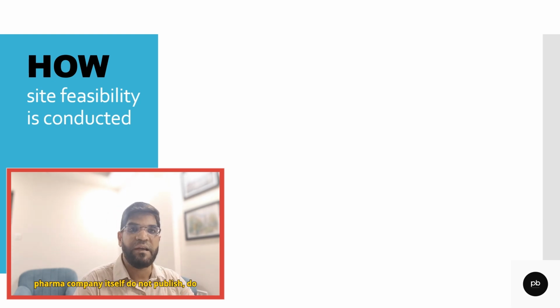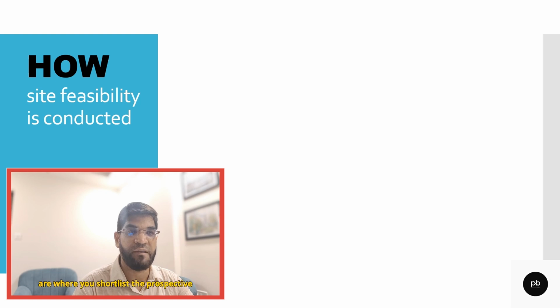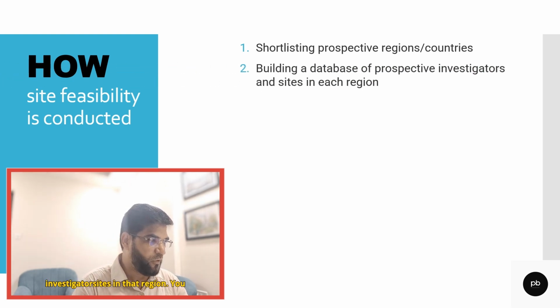The pharma company itself does not do this feasibility study, but of course they outsource this. There are several companies in the market who are specialized in performing the feasibility study. But a typical way of doing feasibility studies is where you shortlist the prospective region and the country in which you have to run this feasibility study. Then you build a database of prospective investigators and sites in that region.